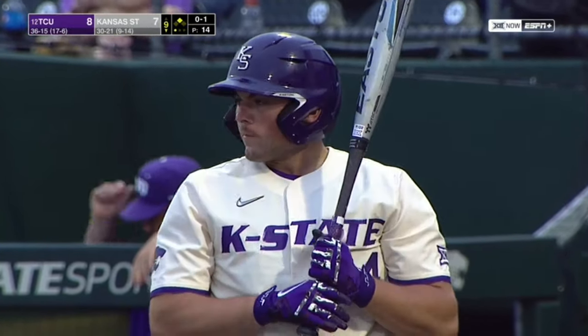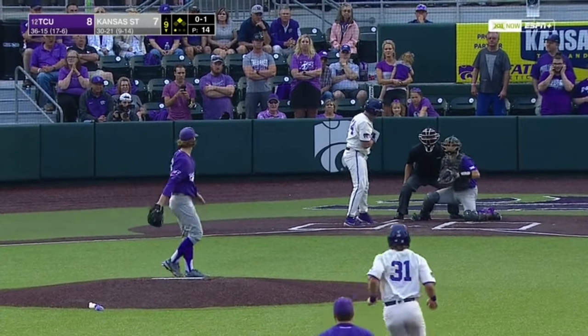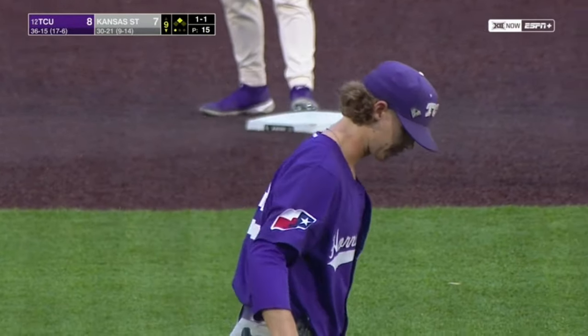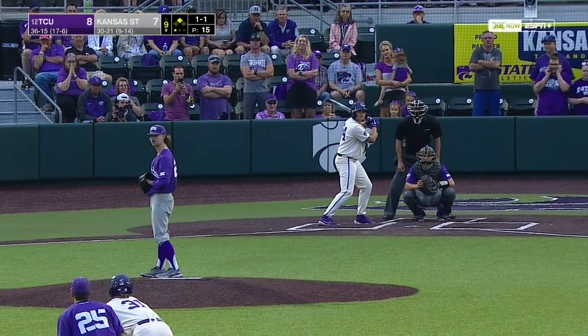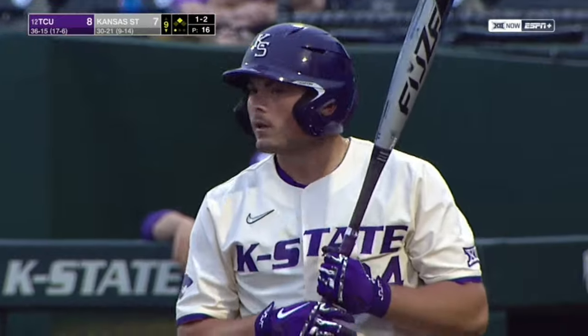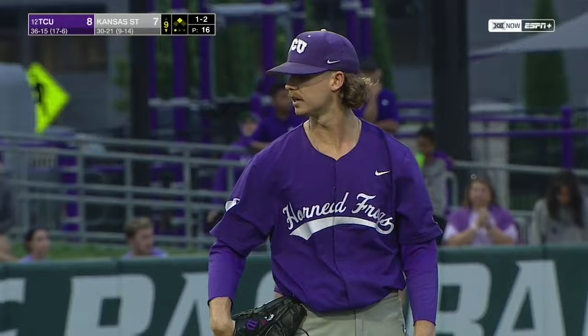Phillips has homered today and has struck out twice since and flied out and popped out to shallow left field. One and one. Two breaking pitches to start. See if they continue with that or come in with a fastball. Fastball out of the zone. One and two. I'm not sure he's throwing a strike. Two strikes, got to shorten up. Big hole between shortstop and third base. If he can get a breaking pitch away.